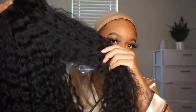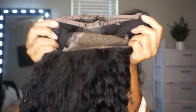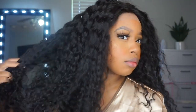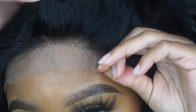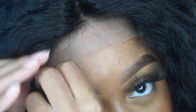Since I assumed that the knots were already bleached, I took the hair out of the water, let it dry overnight, and applied it onto my head. You see that I use the elastic bands in the back, and I adjust my straps as normal. But once I put the wig on my head, I saw that the knots were bleached, but not as much towards the front of the hairline, and not enough for my particular skin tone. The knots are still a little bit dark, so I had to take the wig off, bleach it for a little while, and then I came back ready to slay all over again.